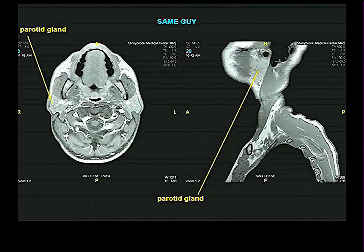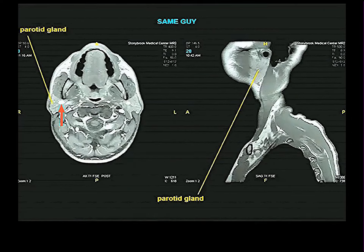Again, it was just a gray mass in CT, but now we actually see something here. There it is, which really looks different from all the muscles and everything around it, and is very clearly a glandular structure. This here must be the retromandibular vein, and that there must be the external carotid artery medial to it, because that's always the way it is. And this other one on the right doesn't look like anything.